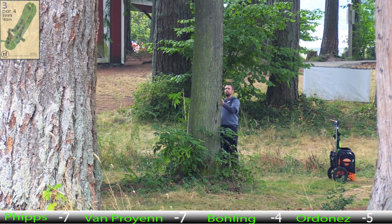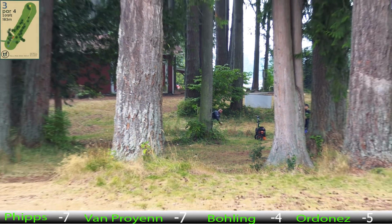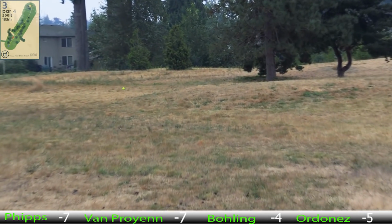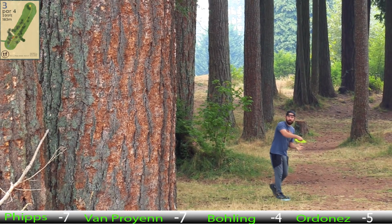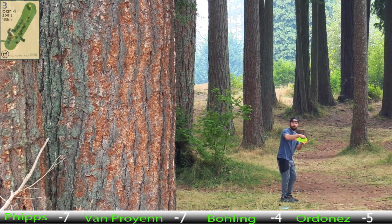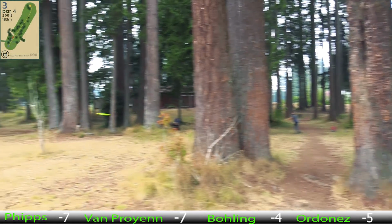James pinched up tight against this tree. Looks like he's going to try and work an overhand. Watch your hand. Oh, well played. Definitely a good shot from there. Yeah, certainly. A little left, but maybe a long putt. Bit of a bonus hole in my opinion.